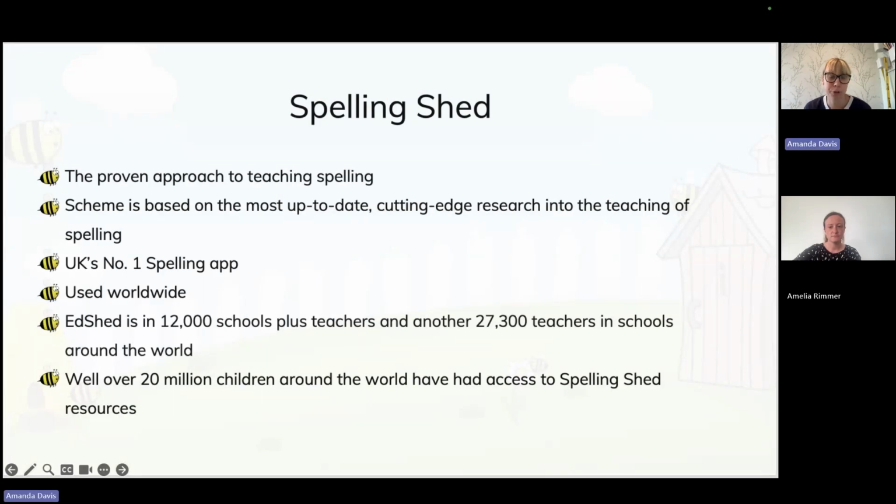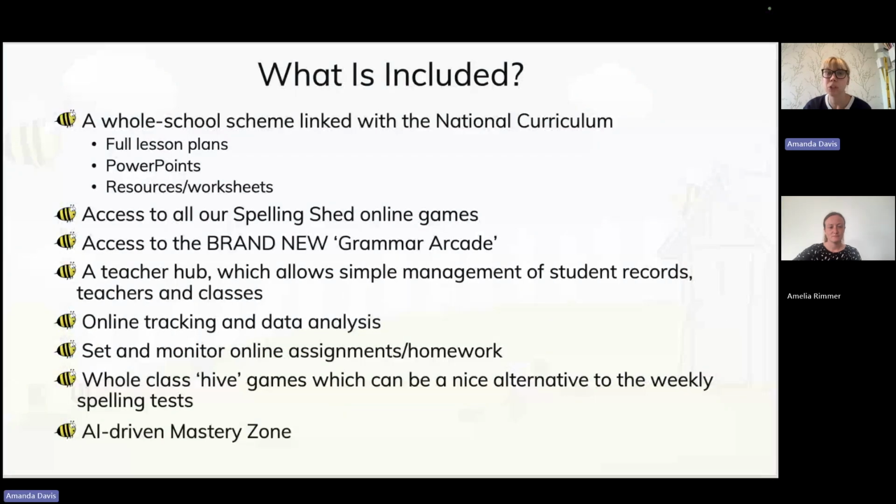We have a proven approach to teaching spelling. The scheme is based on the most up-to-date, cutting-edge research, as I've just said. It's also the UK's number one spelling app. It's used worldwide and is currently in 12,000 schools plus teachers and another 27,300 teachers in schools all over the world. So what is included in our Spelling Shed scheme?